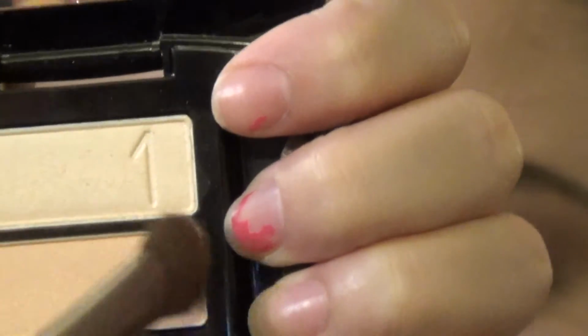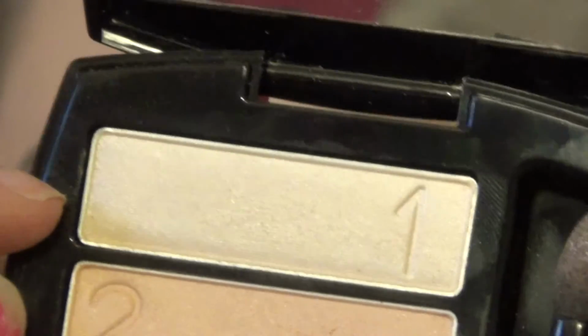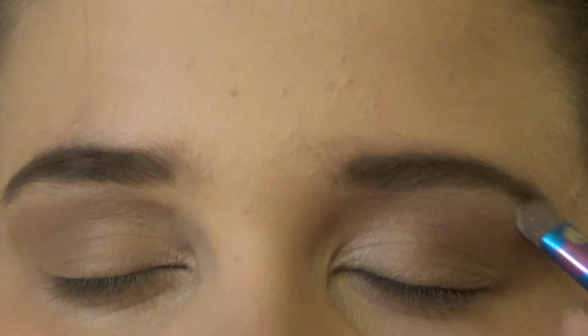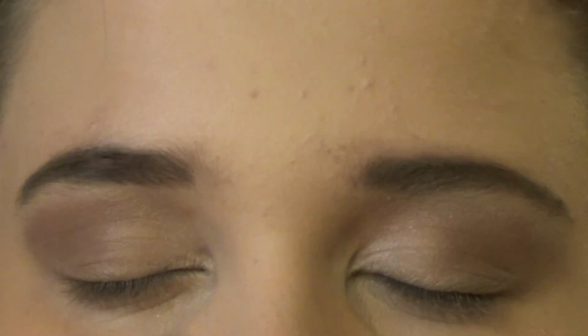So this is just a nice peachy skin tone color, but it still has some shimmer, so it's going to brighten up her eyes. And lastly, I'm going to be taking the number 1 shade, which is the lightest shade in the palette, and it's just a champagne white, kind of a vanilla shade. It's shimmery and it's really going to brighten up the eyes, and this is the key to making yourself look more awake. And I'm just going to apply that underneath her brow on the brow bone to really just lighten it up, open up her eyes, make them look bigger.